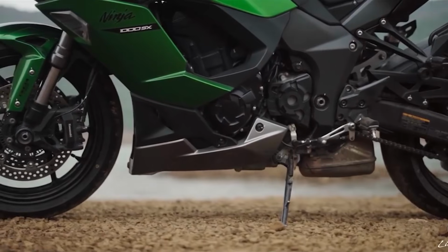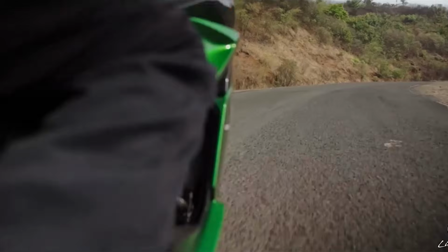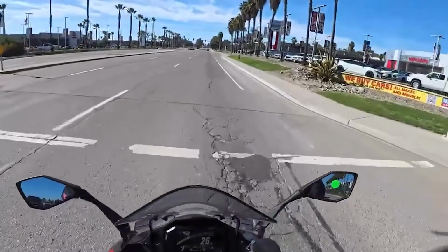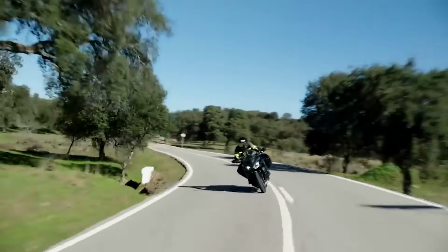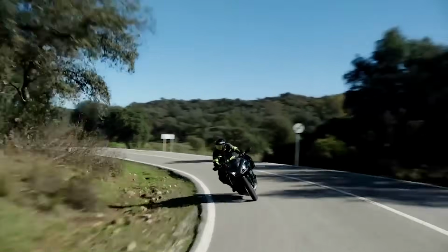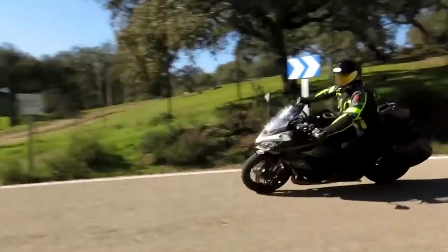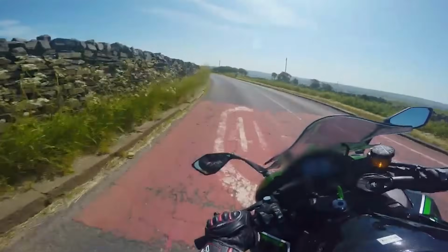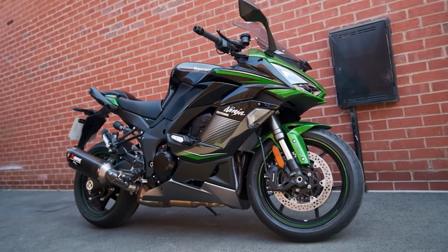At first, the 1043 cubic centimeter inline-4 engine feels silky and responsive, but once you start commuting or cruising at low speeds, the throttle becomes twitchy, especially in the lower gears. The culprit? Kawasaki's overly sensitive ride-by-wire mapping combined with inconsistent fueling between eco and sport modes. On bumpy roads, even tiny wrist movements can cause the bike to surge or lurch forward, not ideal for a bike marketed as a long-distance comfort sport bike.